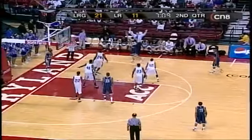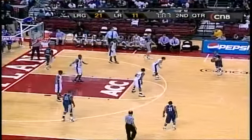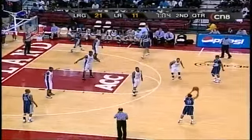I've always thought I was 6 foot. Get that ruler out. 72 inches. Come on.